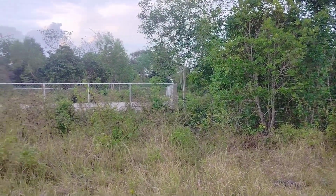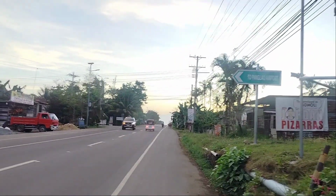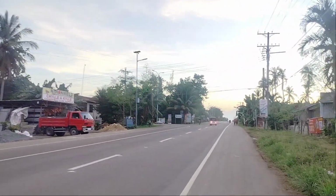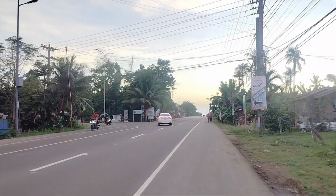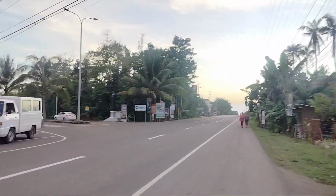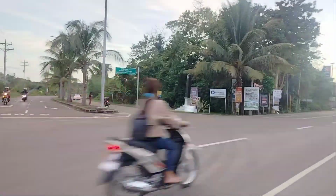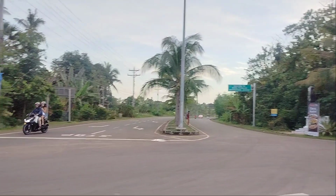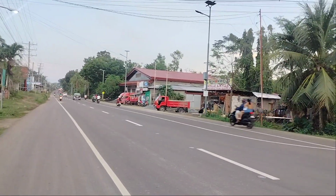It is a few minutes drive from the city. And this is again the National Highway. Now we are going to see the airport. This is near the airport, and you can hear the airplanes. So we are going to the airport now, guys.